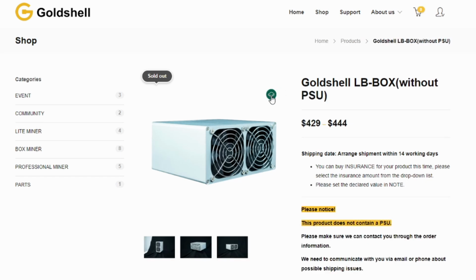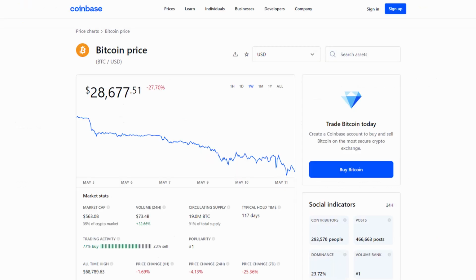Finally, LB box, which is our Library. Another one of these, LBC, and this is another one of those speculative altcoins out there. So that being said, let's talk a little bit about profitability, because as of right now in May of 2022, let's kind of paint the landscape.